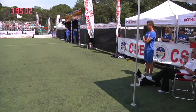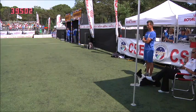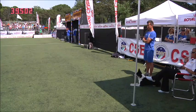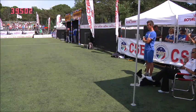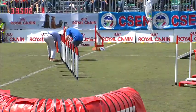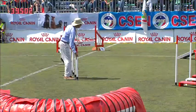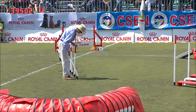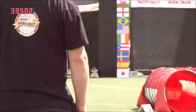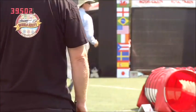We're going to make sure that our slalom, that is weave poles, are set perfectly lined up for each dog. Sometimes when these fast dogs go through, they may be displaced slightly. Our supervising judge, Mark Cheek, is supervising. And he gives the thumbs up. We're ready to go.